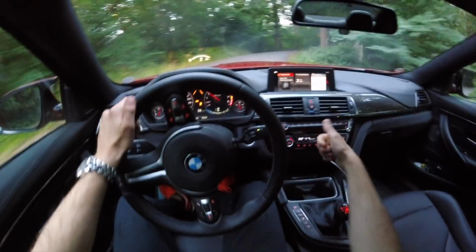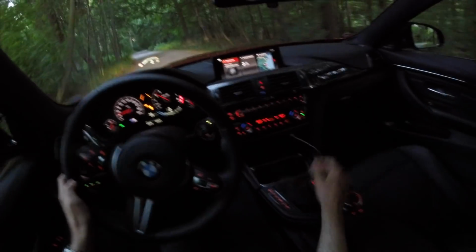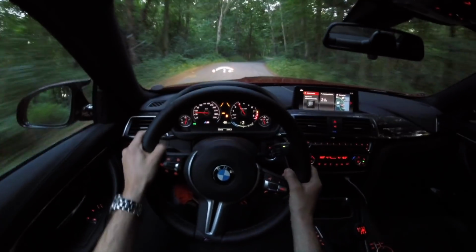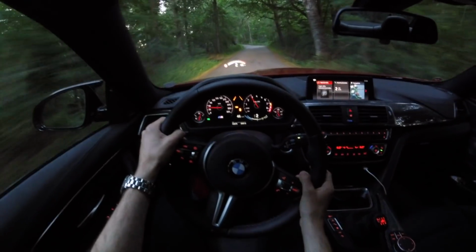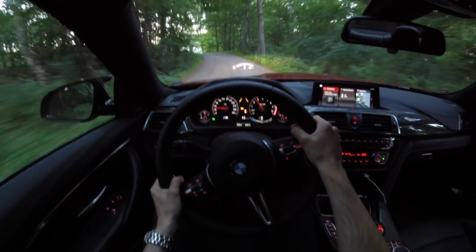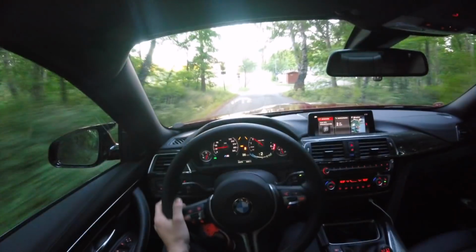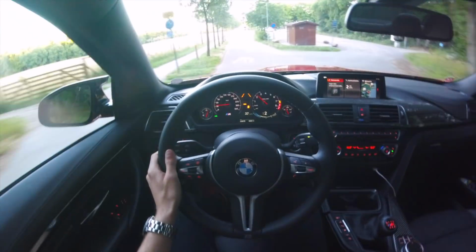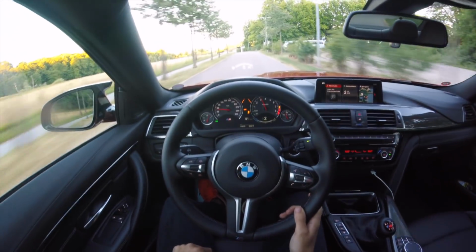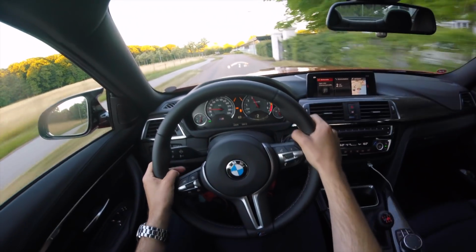It does automatically bump into the gears, and it's quite rare that we have a manual gearbox in the M4, so you get so much more driver's engagement, and it's much more fun to drive than the dual clutch gearbox. Of course, the automatic gearbox might be more practical in traffic, and it might be faster around a track and in corners, but you will have more fun in the manual gearbox.